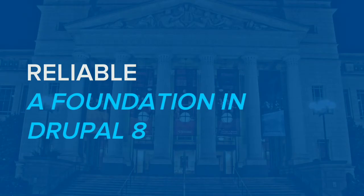So this brings us to our third challenge that we were working through for this project, and that was reliability. And so Drupal 8's been around now for a couple years, and I'm sure we've all heard some of these new things that Drupal 8 brings to the table. But it definitely does create a new foundation for building Drupal.